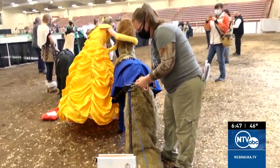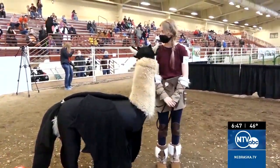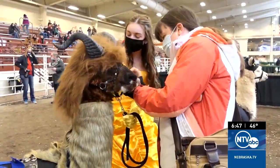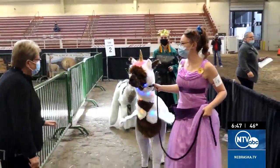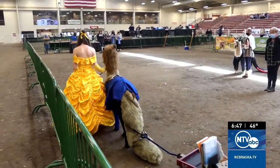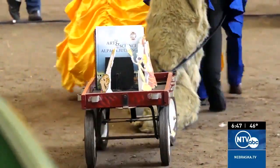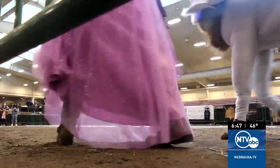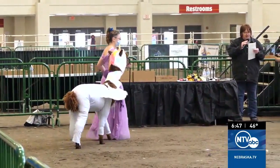The competition had all sorts of different entry themes, from How to Train Your Dragon to Avatar, Beauty and the Beast, and more. They're entering into the arena. Yeah, the costumes were gorgeous. We love all the headpieces. We even had an alpaca carrying a little wagon behind him. It's just really impressive to see how well-mannered these animals are with all of this fabric and all kinds of things on top of them, especially around their head. They don't like to be touched around the head usually.